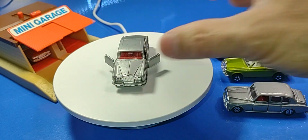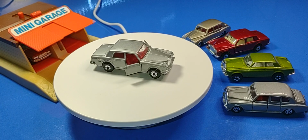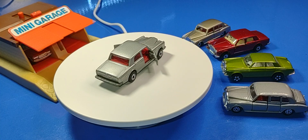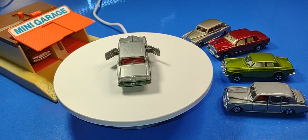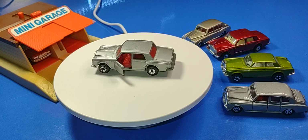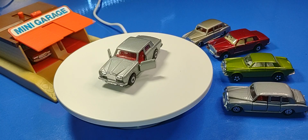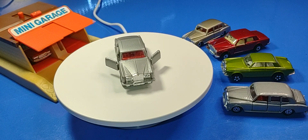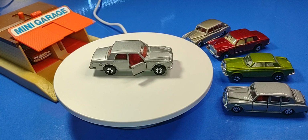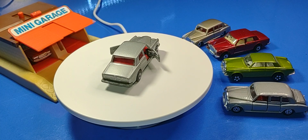And these cars were one of the most heavily produced Rolls Royces there were. They made the Silver Shadow between 1966 and 1980, over two different generations. The Silver Shadow 2, I believe, was sold between 1976 and 1980. They had slightly bigger bumpers, extra little fog lights on the bottom, a little air dam underneath, a few improvements to the interior and things like that.